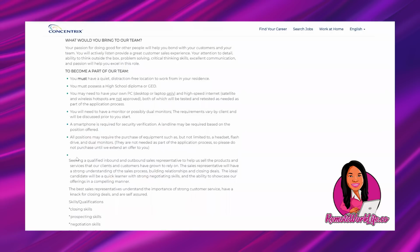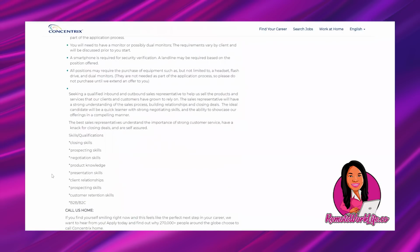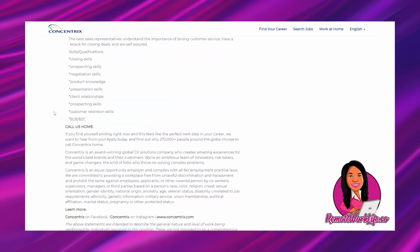And so as far as requirements go, we can see that they're not really asking you to show up with years of experience for this job. This really would be a no experience friendly job. Sometimes it would definitely help if you have been on the phone or done any sort of inbound or outbound work, but that's a nice to have a lot of times with Concentrix leads. So if you don't have experience, this would be friendly for you.